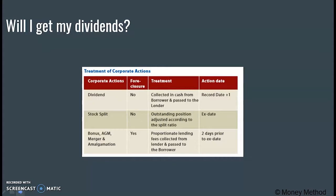So what happens is that when a dividend is issued, the clearing corporation collects this cash from the borrower and ensures that the lender gets the dividend money. Similarly, for a stock split, let's say you had lent out 1,000 shares and they got split into two, you will be returned 2,000 shares. It will be split accordingly. Similarly, for bonus shares, the proportionate amount is collected from the borrower and passed on to you. All this ensures that the lender is not at a loss when you have lent out the shares.